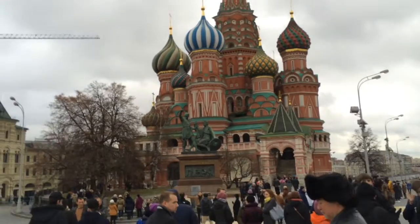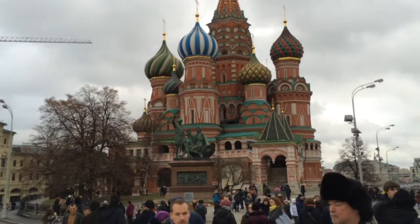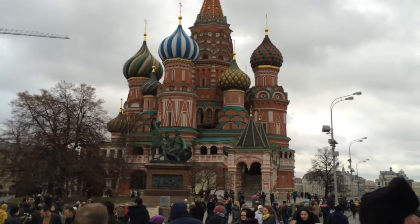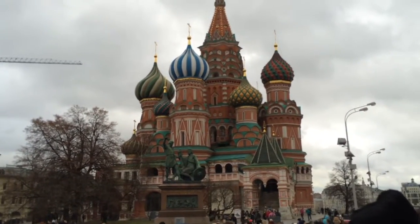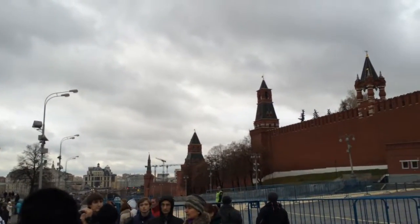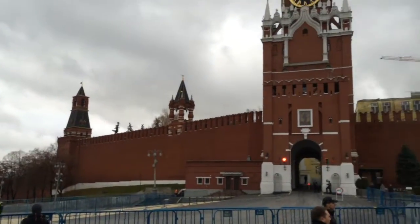And this is the bottom end of the Red Square. This is St. Basil's Cathedral. It's starting to rain. It was constructed in the early 1600s, according to our tour guide. I'm going to go into it here in a little bit. But I told you how big the Kremlin was. It still goes all the way down there.